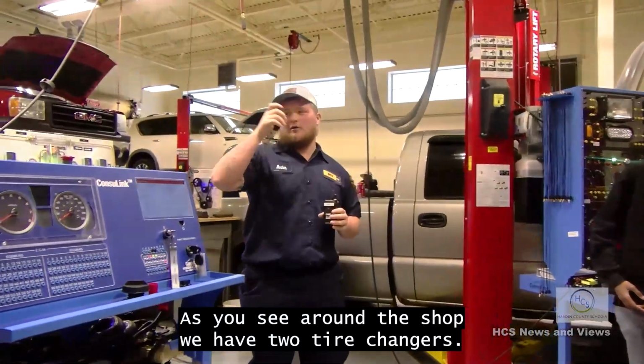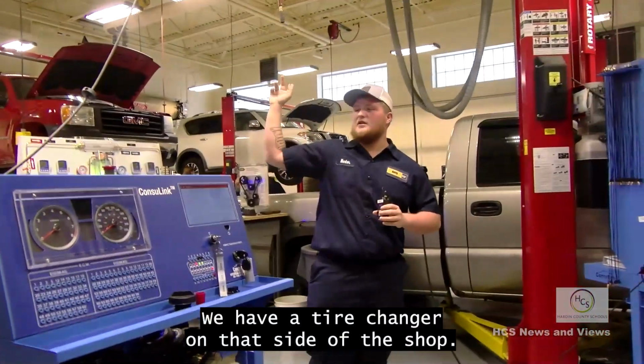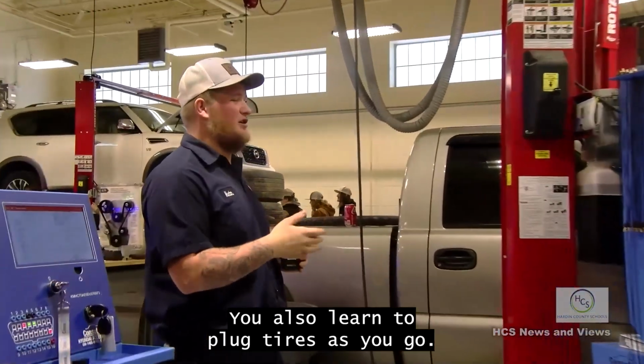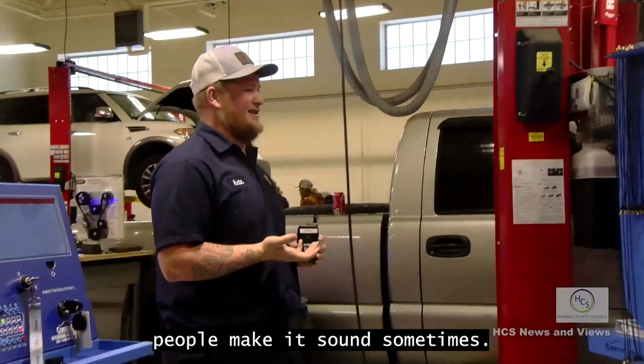As you see around the shop, we have 2 tire changers. We have a tire changer right there. We have a tire changer on that side of the shop. That's one of the very first hands-on activities you get to do out here. You learn to change a tire as one of the first things. You also learn to plug tires as you go. Plugging a tire is a lot simpler than people make it sound sometimes.